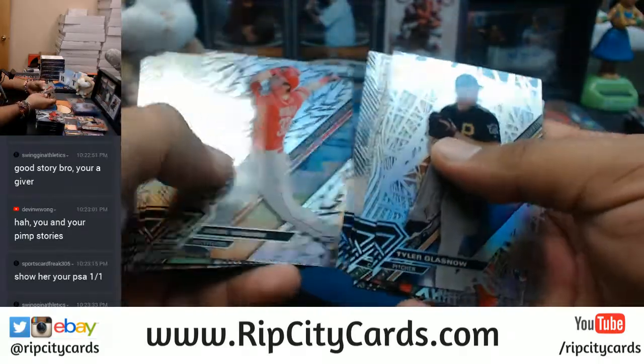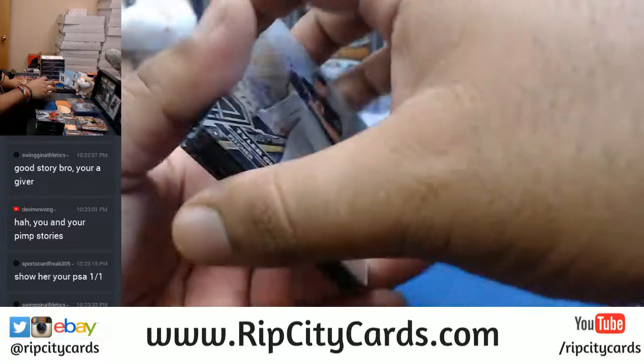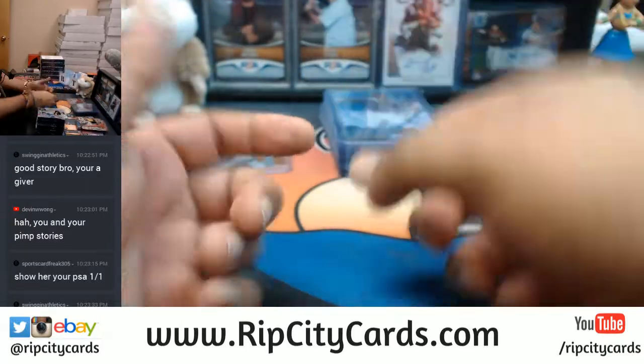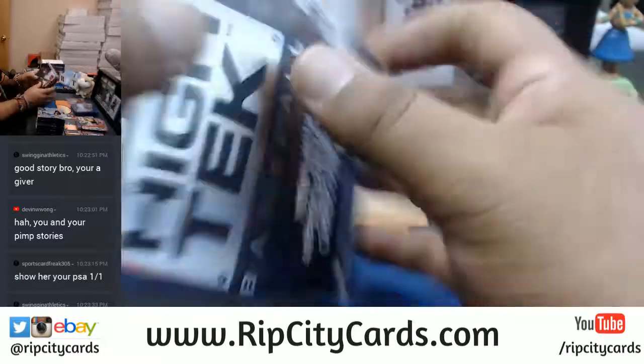I do dig the new layout, the new configuration. You get a lot more base cards, but that's fine. Because you also get about two or three autos on average per box. And a ton of parallels, too. Which is always good.